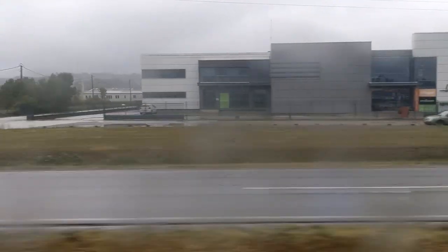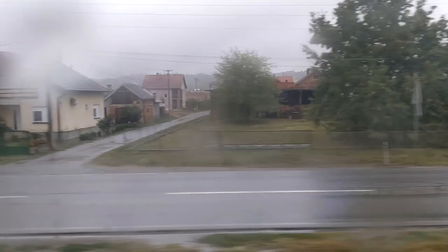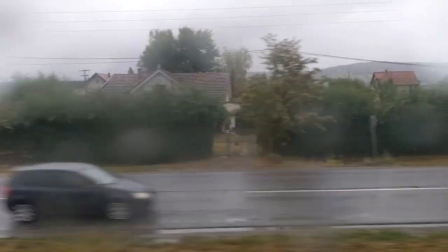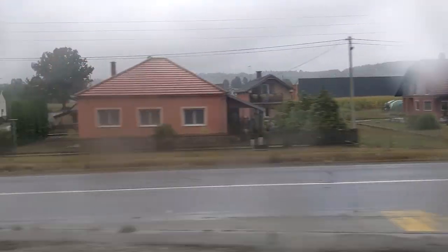Anyway, there are some more scenes that are pretty typical of this part of the country. As I was saying earlier, open flat plains. Now we're south of Šumadija here, open flat plains.